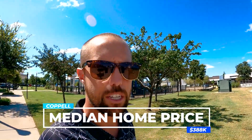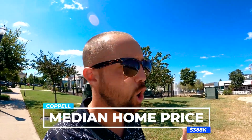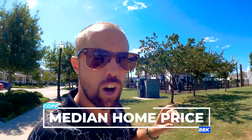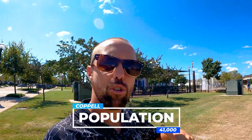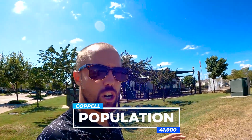But median home pricing here is going to be $388,000. 72% of people own their homes here, and you've got a population of 41,000. The median age of that population is 40 years old, so it skews a little bit on the older side, but you have some younger groups coming in here as well.